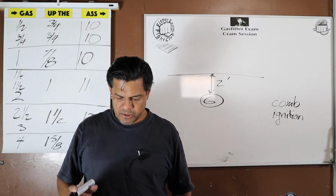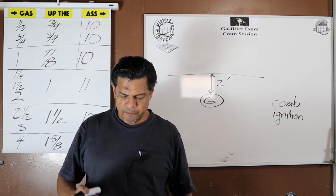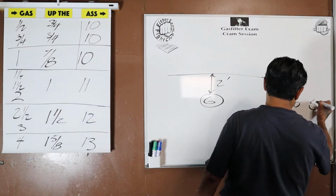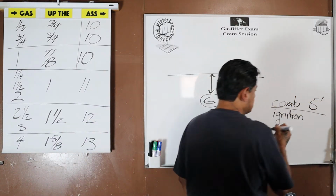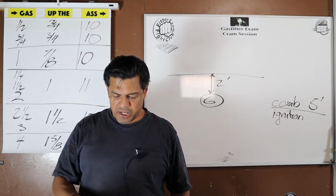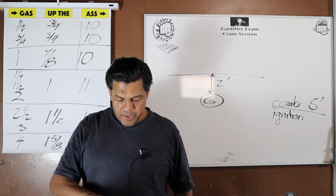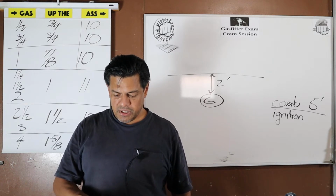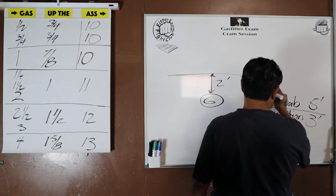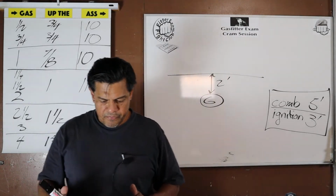When gas meters and equipment are located in an open floor area, no combustible material shall be stored within 5 feet. So combustible materials, 5 feet. And question 26. When gas meters and equipment are located in an open floor area, the gas meter should not be within 3 feet of the boiler or source of ignition. These are our numbers for meters and meter equipment in an open floor area.